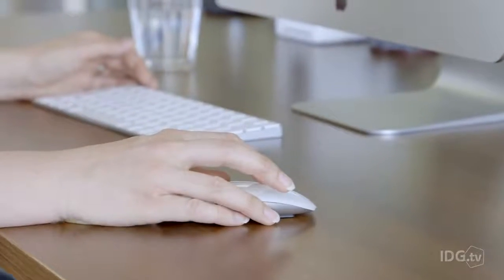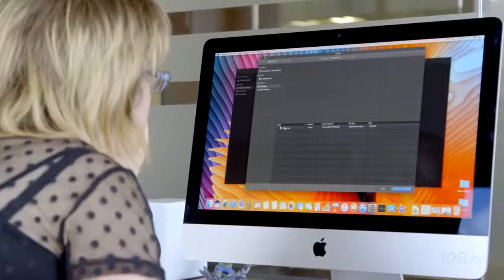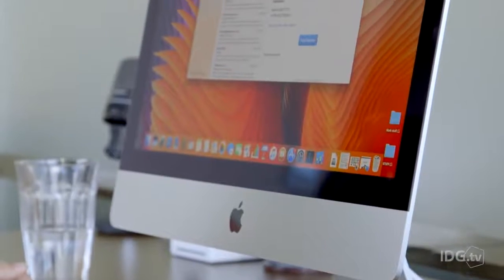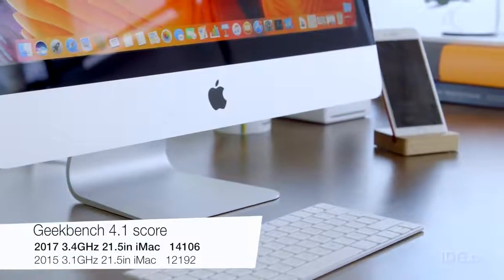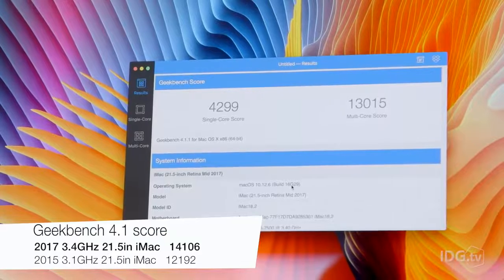A more useful comparison to show the impact of the new Kaby Lake chip would be to look at the 3.1 GHz processor in the previous generation 21.5-inch and the 3.4 GHz processor in this generation's 21.5. Of course you'd expect a boost given that we are comparing 3.1 to 3.4. Unfortunately these are the only models we've tested, but the difference is still 16%.